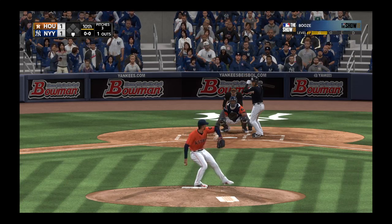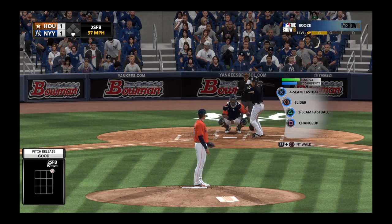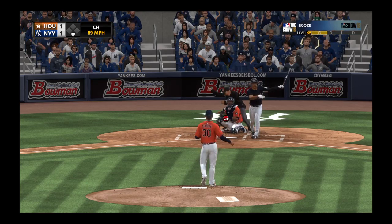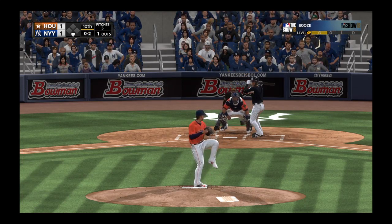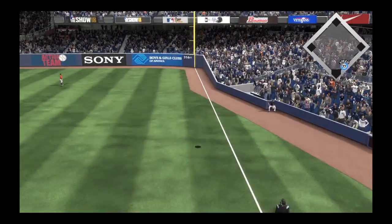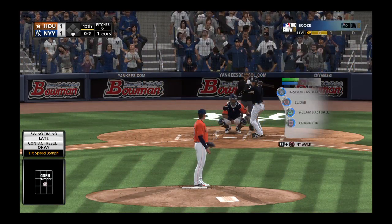Now at the plate, Gleyber Torres. He got called out on strikes his last time through. No balls and 1 strike. And here's a swing and a miss as he falls behind 0-2. That changeup came in at 89 miles an hour. You know a guy throws hard when his off speed is in the high 80s.